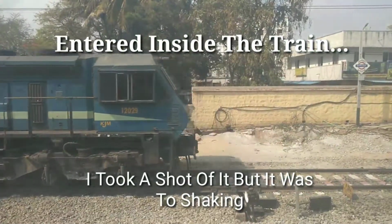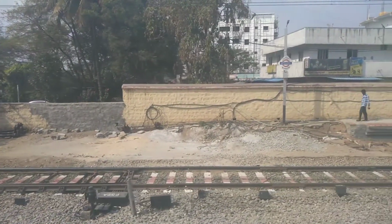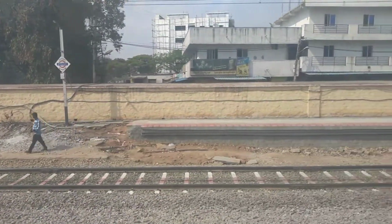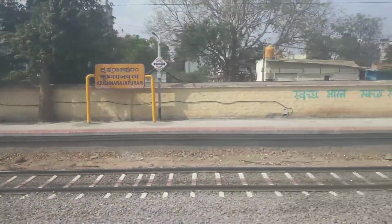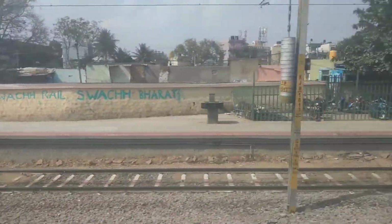I have entered the train and I am in the upper coach. So I have put in a fast forward because it takes a lot of time for moving, it takes about 3 to 4 minutes for going out of the platform. So I have put it into 1.5x speed.